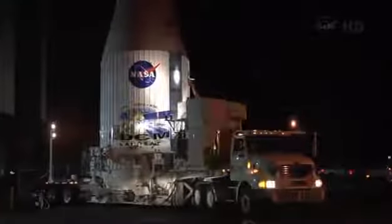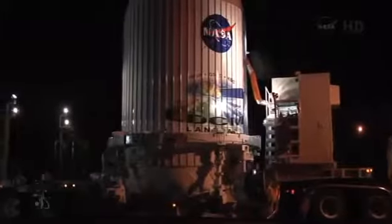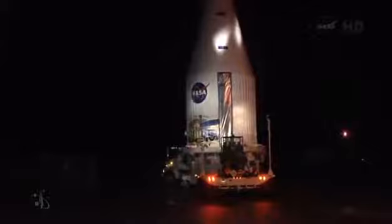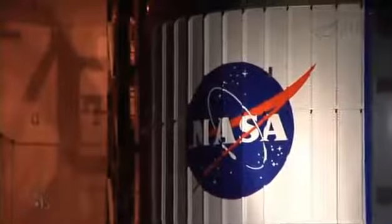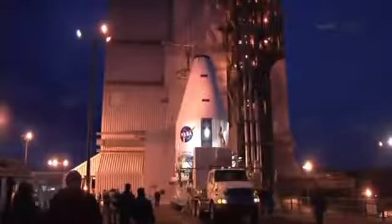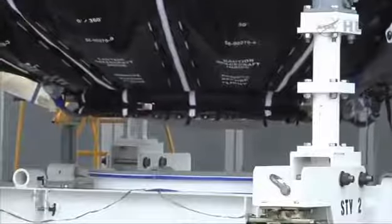This is the fully encapsulated LDCM spacecraft. The encapsulation occurred at the Astrotech facility on Vandenberg Air Force Base, and then it was set up on top of the transport trailer and moved out to Space Launch Complex 3. This was on January 25th, and you can see we have air going into the payload fairing. This is the environmental control system to keep the payload cool and to meet the humidity requirements. They're going to attach the encapsulated assembly and hoist it up into the tower. And you saw a good shot there, the LDCM logo.